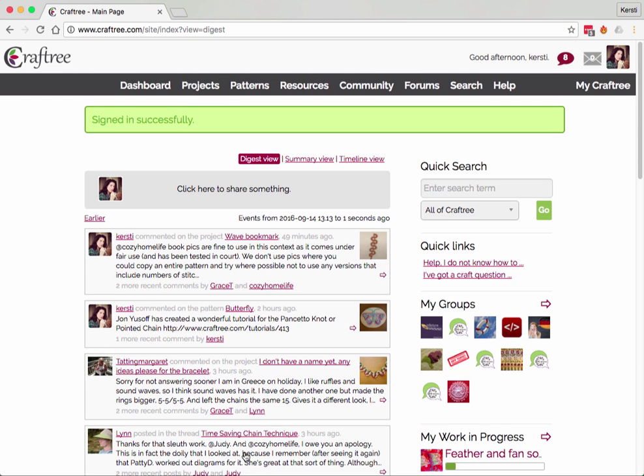Craftree is a site that was written by tatters for tatters, so it's all centred around tatting and other crafts, but mainly around tatting. When you first come into the site, you'll be presented with a dashboard page. Now, there's a lot going on here, so I'll leave you to have a look and to explore this.